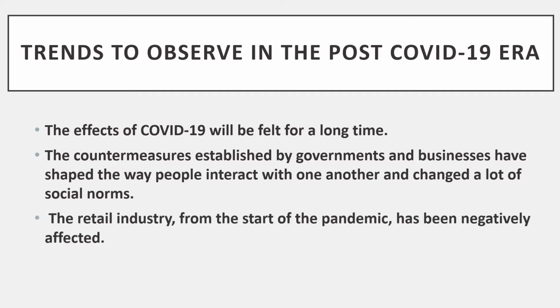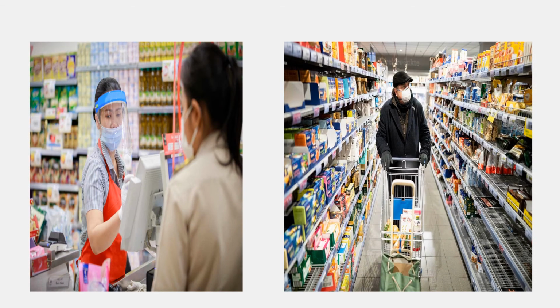Next point is the retail industry from the start of the pandemic has been negatively affected. Because of COVID-19, most people are now aware and worried about their personal well-being and therefore place a lot of emphasis on making sure anywhere they visit now is safe for them to go. You can see in the images the impact of COVID-19 on retail industry.